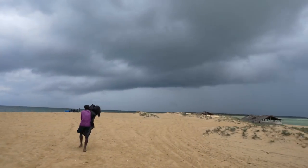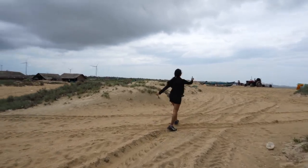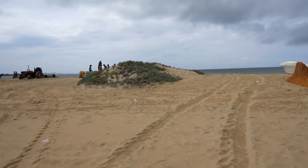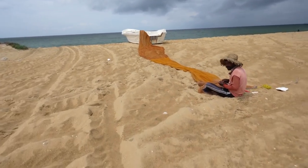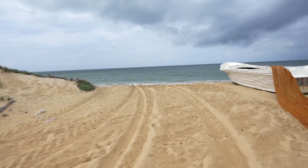Guys, if you look here, we've got a massive storm rolling in. Any minute, it's gonna start pouring down. You can see the wind turbines are at full speed. Hello? Fishing? Nice. So, here's the beach. Let's go have a look.